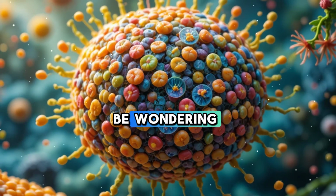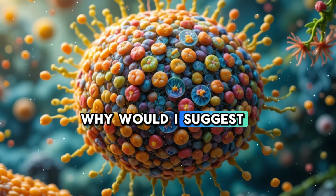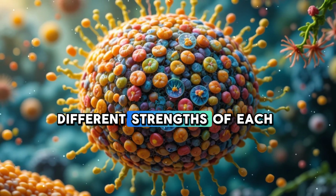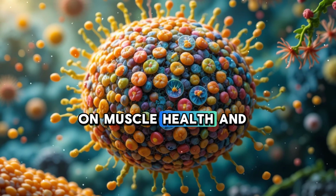By now, you might be wondering, if sardines are known for their protein and omega-3s, why would I suggest reaching for lentils instead? The answer isn't about choosing one over the other forever. It's about understanding the different strengths of each and why lentils deserve to be at the center of the conversation on muscle health and aging.